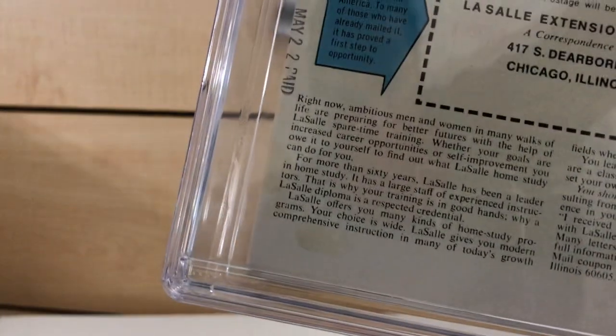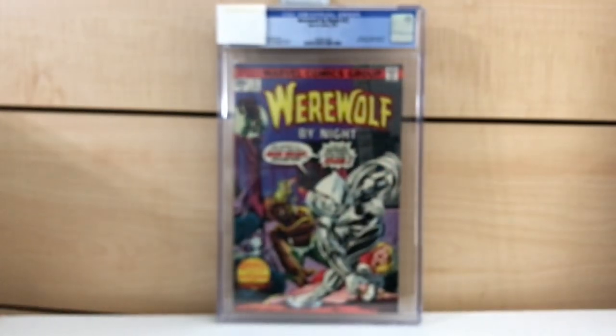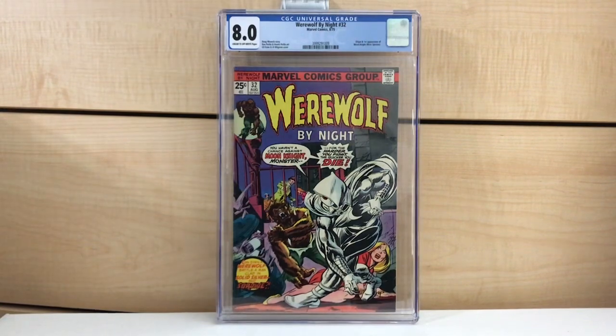Let's see. I remember I bought this, I want to say a couple years ago, for $600. I remember that because I met a guy, and I bought this along with a first Zatanna, and I paid $600 for this by itself. And what did I want to say about this one? This one came back at an 8.0. Now this one was weird because I could have sworn this was going to be a higher grade.